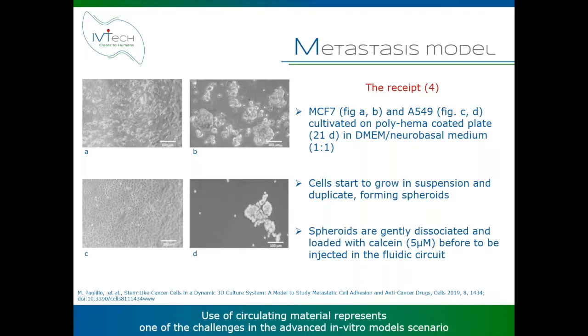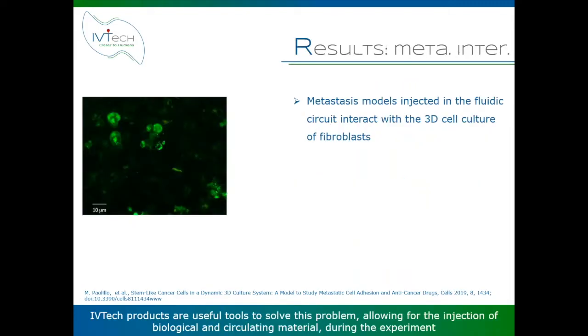The researchers characterized this metastasis model with gene expression analysis and protein analysis. I will not talk about this data, but if you're interested, you have the reference to the paper in the bottom part of the slide. Once they injected the metastasis, these cells interact with the healthy tissue, as demonstrated by the green color in the picture in this slide.